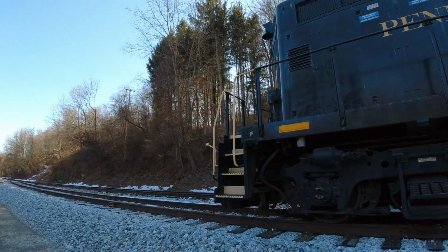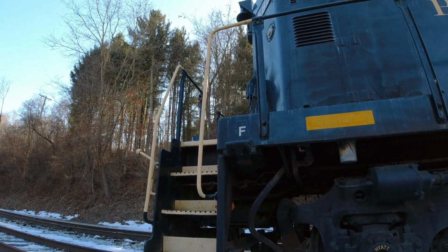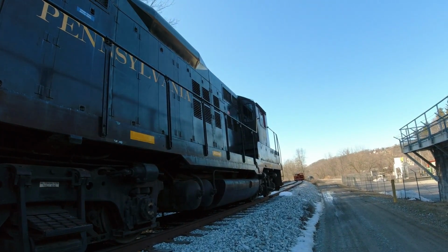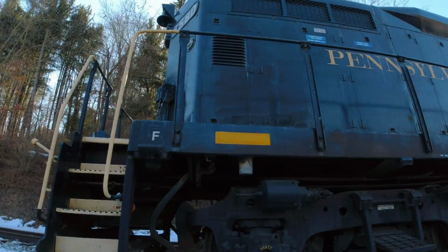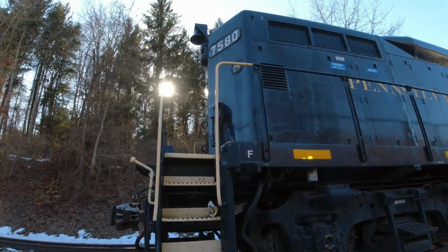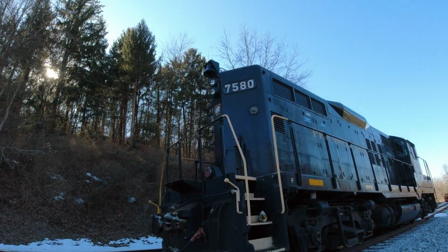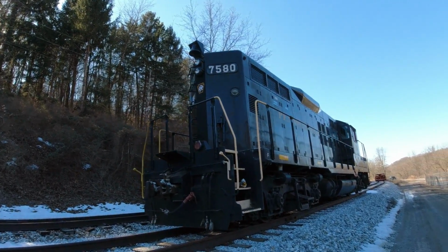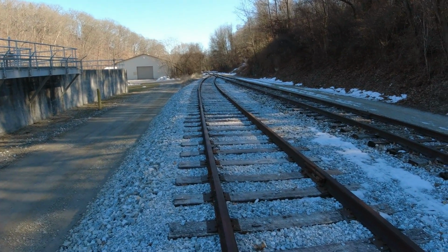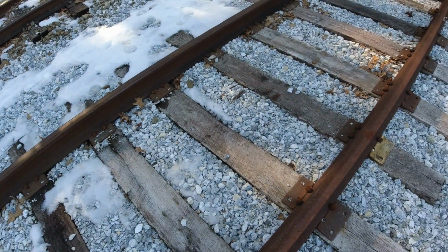And you can see the letter F for front or forward. So the cab is in the rear portion of the locomotive, but this is the forward position here. Up there you can see the bell and the lights, another PRR sticker. It's a nice looking piece of equipment. And it is sitting here on a siding, so there's no worry of anything coming by. The tracks are actually rusty here.